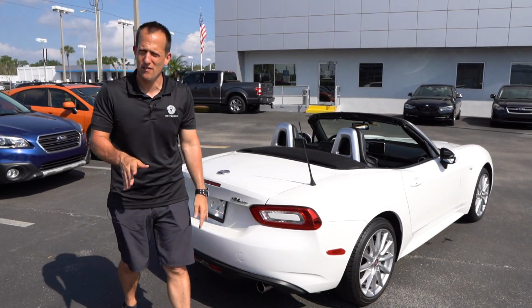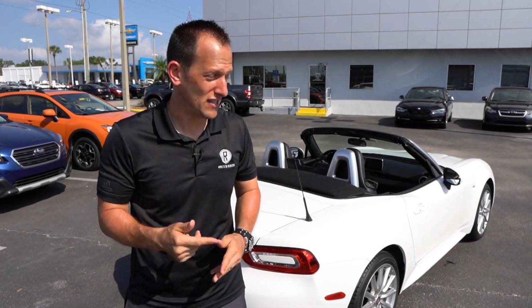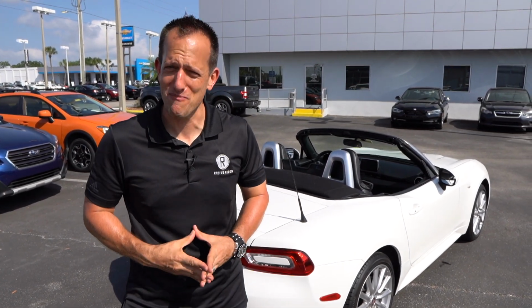But let's get to the best part. It's not about the size of a man's bottle of ketchup. It's how he drives it. So let's go ahead and take this 124 Spider for a spin.